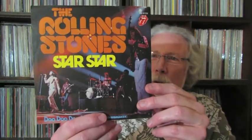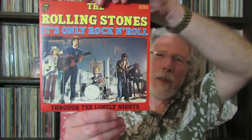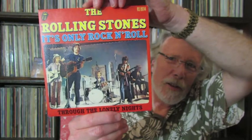Another great live cover, as released in Germany for Star Star, backed with Do Do Do Do Do Heartbreaker. It's Only Rock and Roll, backed with non-LP track Through the Lonely Nights from France. Another beautiful sleeve. I love these European sleeves that use the live shots for the cover, such as this German edition of the same, It's Only Rock and Roll and Through the Lonely Nights. Same on the back.